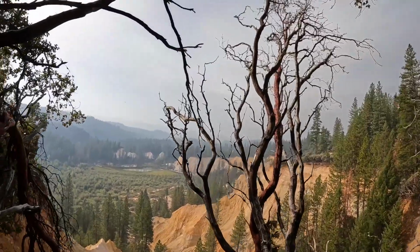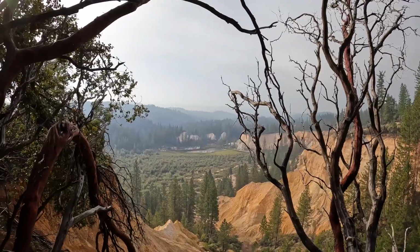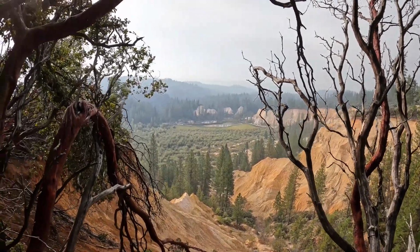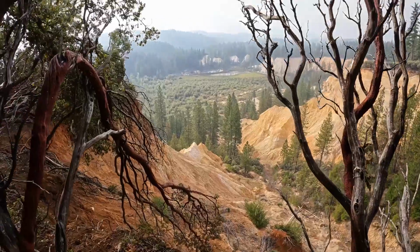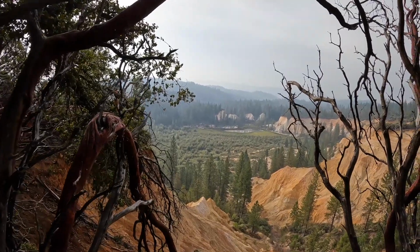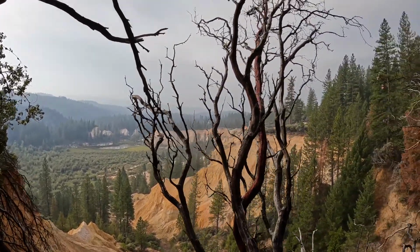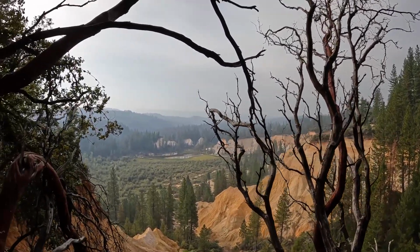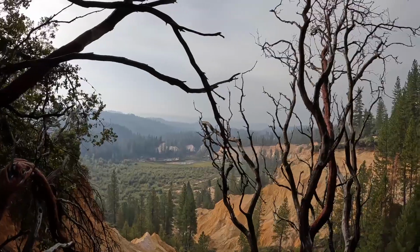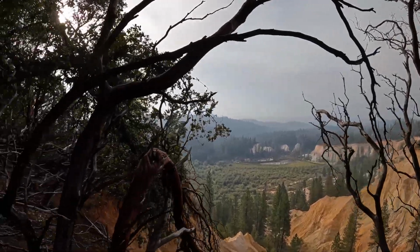All right, we found a little clearing. Really cool. I'd like to be able to go down there to the bottom. Do you want to hike down there right now? No, but it just looks flat and kind of cool. It looks like it'd be a cool place to backpack into, with plenty of flat area. There's a pond down there, but it looks kind of dirty. Again, it's a lot of smoke. It'll probably be a lot more beautiful on a clear day.